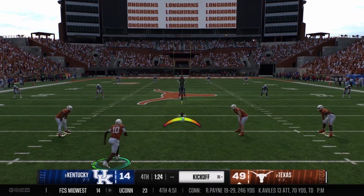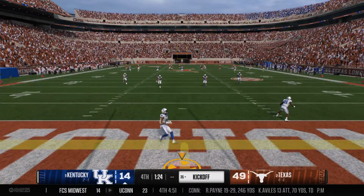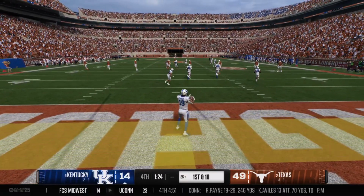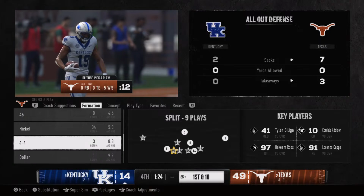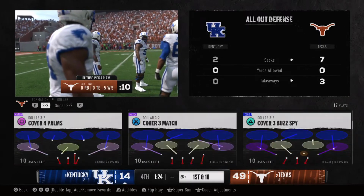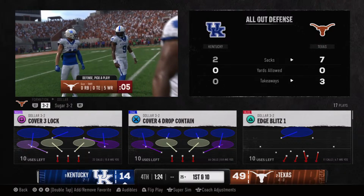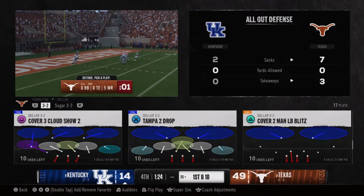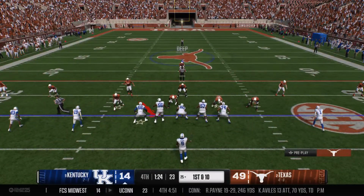The kickoff team is on the field to boot this one away. And he'll just take a knee. Drive will start at the 25-yard line. And the Kentucky offense is back out on the field. At this point, there's not much you can do except play for pride. And the first play of the drive now from the 25.